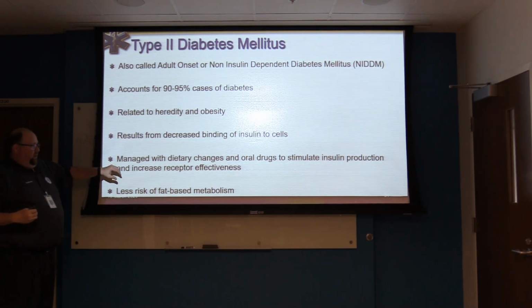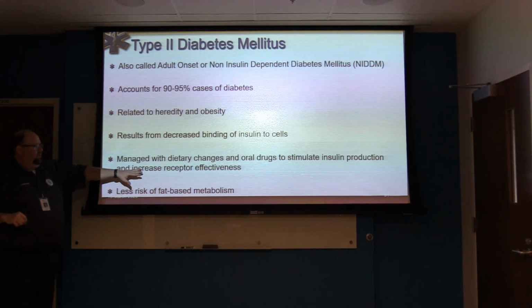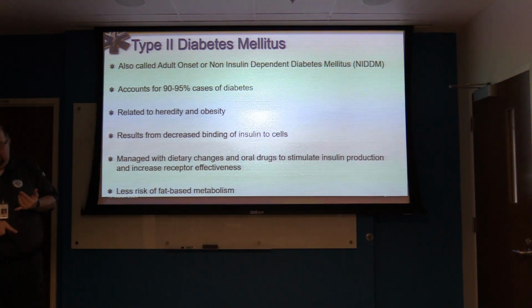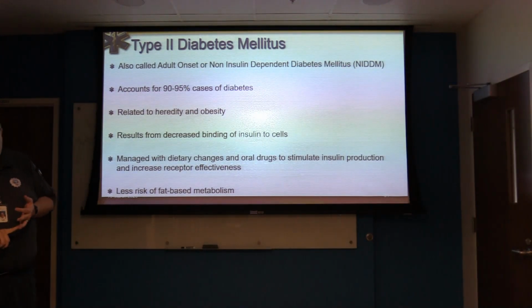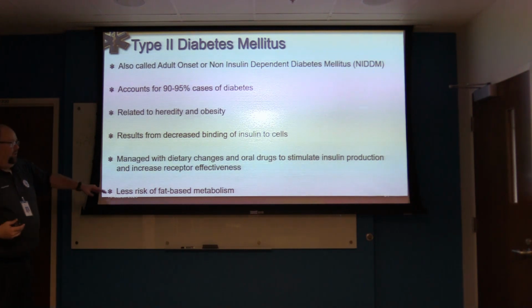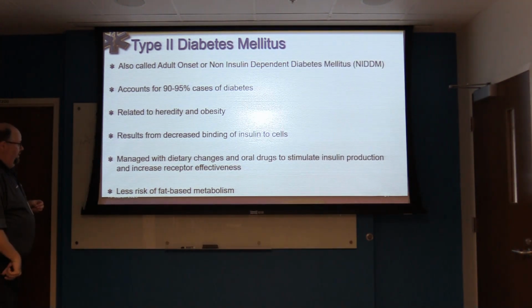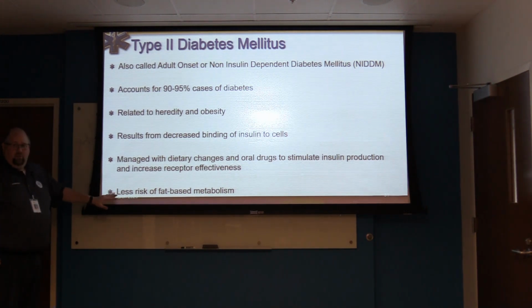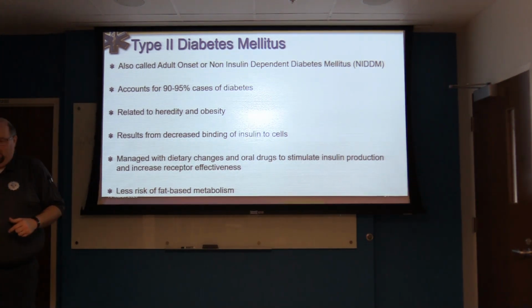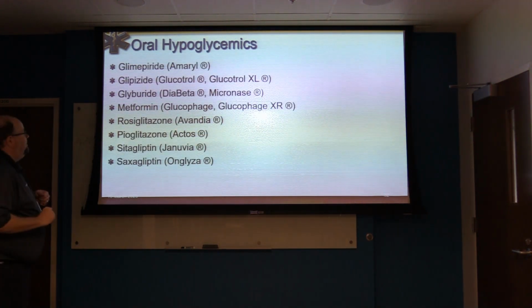These can be treated though, with dietary changes. There are some oral drugs that will increase our receptor effectiveness. But really, dietary change and exercise are the two biggest factors. There are patients that can manage their disease process even after diagnosis without going on drugs, simply through dietary changes, exercise and weight loss. There's less risk with this of fat-based metabolism. This becomes important because we're going to talk about a medical problem that's very hard to distinguish from DKA, the other medical problem we're going to talk about in just a minute.